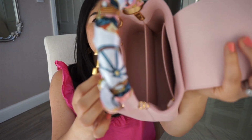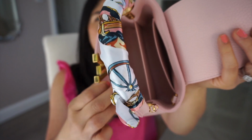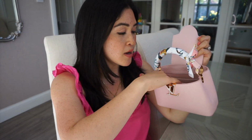Pro number four is that it has compartments. So if I show you inside, you can see that there is a divider in the middle. There's the divider, and then there is a flat slip pocket. So that's great. At the front, I put my card holder, my phone, and at the back, I put my keys and my lipstick. So for me, a little bit of organisation helps someone who's quite messy generally.